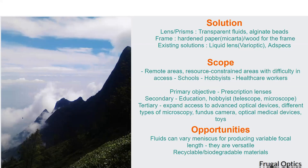This idea provides a unique set of opportunities. The fluids or the water itself can vary the focal length if we do it very cleverly. It is recyclable, you can refill it. So the advantages are huge. Next slide.